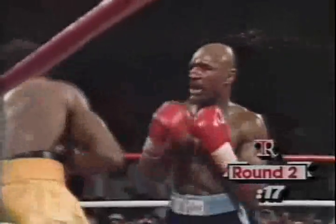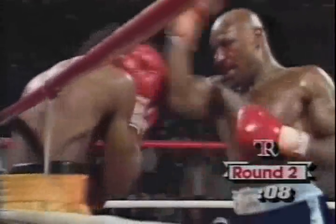He has Hearns in trouble on the ropes. Tommy trying to punch his way off the ropes. Hagler wants to keep him there. Goes to the body. Hagler throws low blows. Marvin Hagler wants to turn this into an alley war, and he's done it. Another low blow. Richard Steele may take points away soon, but will it matter? Second round coming to an end. Hagler bloody, but very much unbowed. End of round 2.